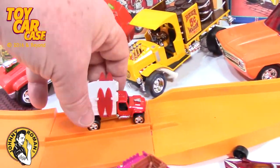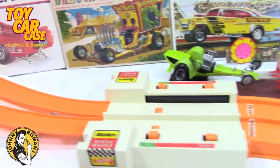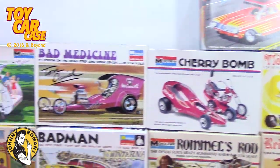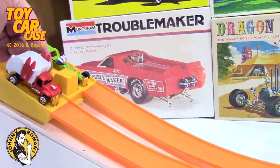And I don't even know if it started snowing. If we get snowed in tonight, guess what? We got cars and we got track, we got model kits. We got enough to keep us busy for a long time. Oh!